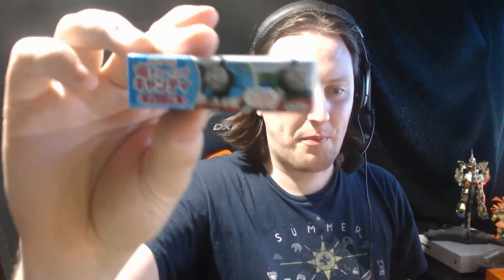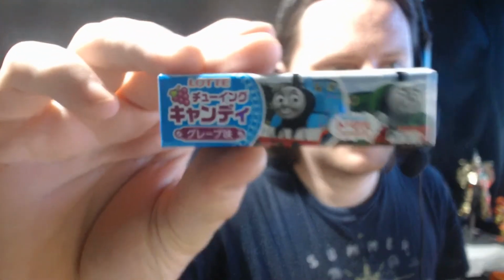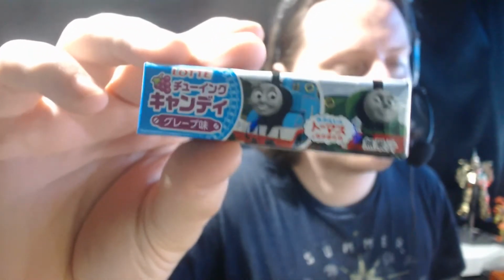We've only got 3 things left to do, which is pretty good. One of which being Thomas the Train Chewy Candy. So in England this is Thomas the Tank Engine. This is great flavoured chewy candy. Nice easy packet. I thought it was going to be like Hi-Chew, just little pellety chewy things, but no, it's like chewing gum.